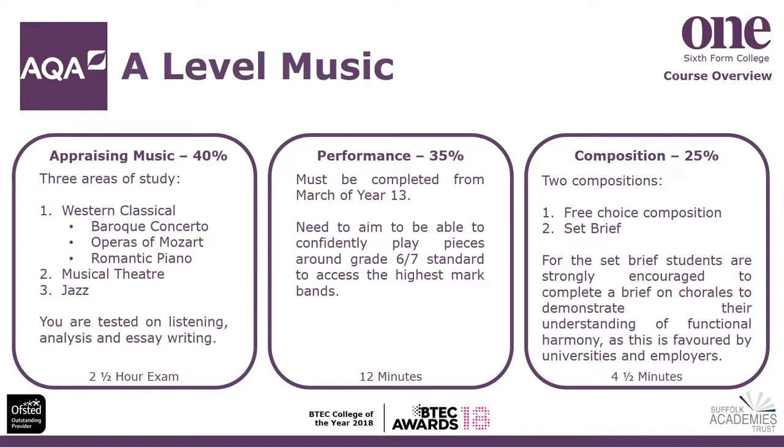The final unit is composition. This is worth 25% of the qualification. You will compose 2 compositions, the first one being a free choice composition and the second one will be to a set brief. For the set brief, students are strongly encouraged to complete a brief on chorales to demonstrate their understanding of functional harmony, as this is favoured by universities and employers, and the total for composition is 4.5 minutes.